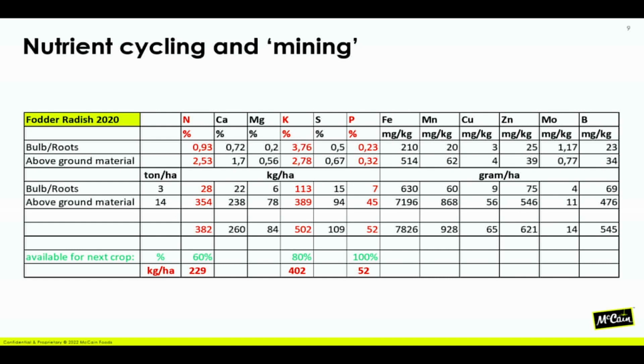Because we don't remove any of the plants, it stays on the ground and it will decompose. After speaking to a few people, they say of your nitrogen maybe 60% will be available for your next crop, 80% of your potassium and 100% of the phosphate. Then you look on the bottom line, that means you have 230 kilograms nitrogen per hectare, 400 potassium and 50 phosphate. I mean, you should actually be able to grow a crop of potatoes without any fertilizer. Yeah, it's not pure science, but it gives you an indication what cover crops can do for you.